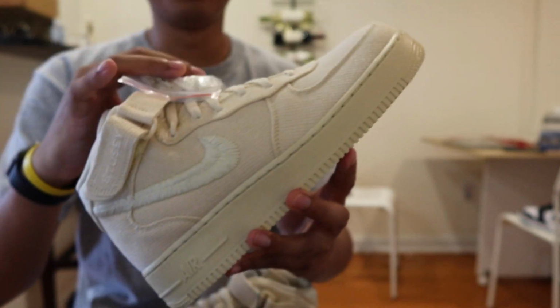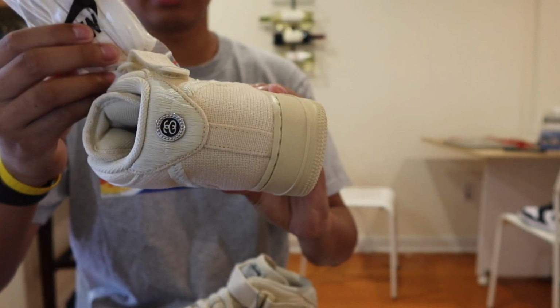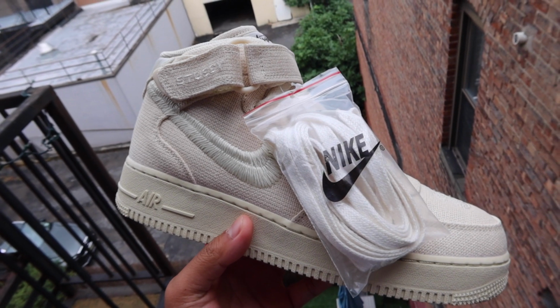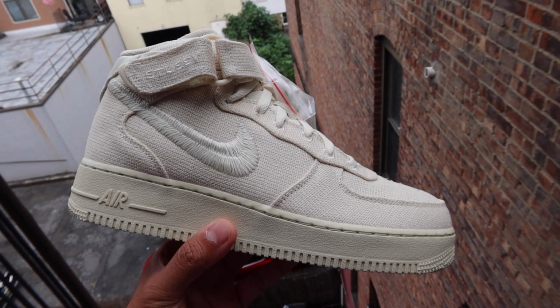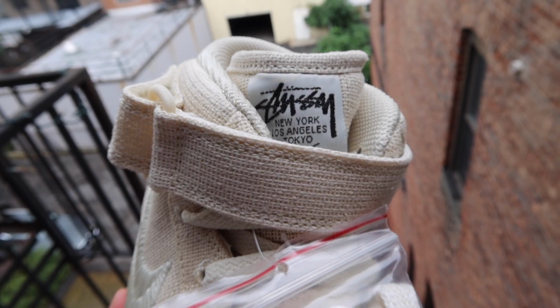To me, I just really like the simplicity and wearable nature of these sneakers. They're in this all-over cream color. You could essentially wear them with anything. I like the additional hits of Stussy all around, between the ankle strap, the tongue, the back, the toe box, etc.